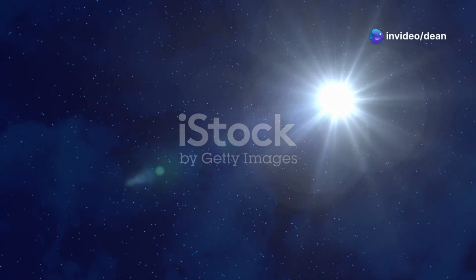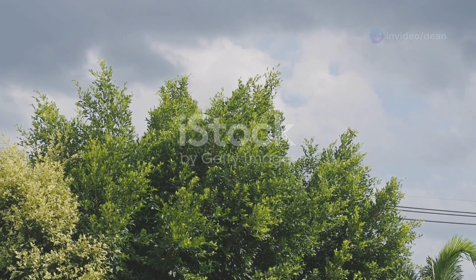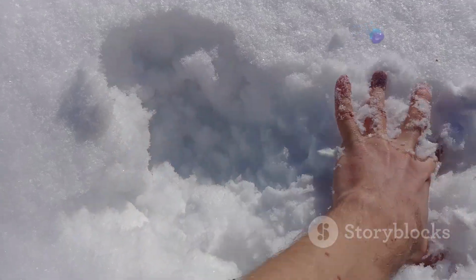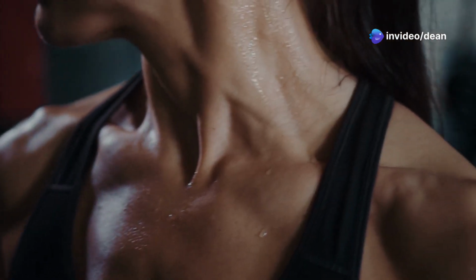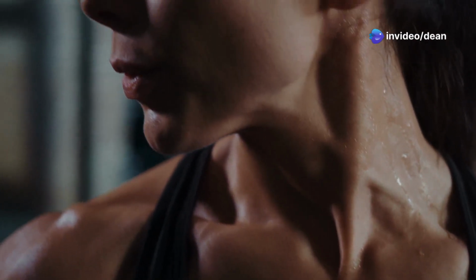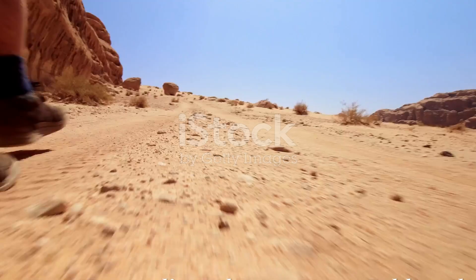Radiation involves the transfer of heat through infrared waves, like the sun warming our skin. Convection is the transfer of heat through the movement of fluids, such as the wind cooling our body. Conduction is the transfer of heat through direct contact, like touching a cold surface. Evaporation, the primary cooling mechanism during exercise, occurs when sweat on our skin transforms into vapor, taking heat away from the body.